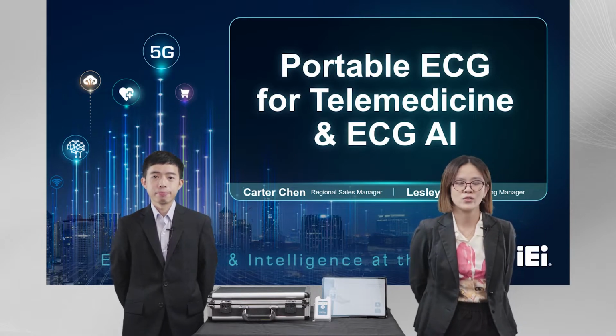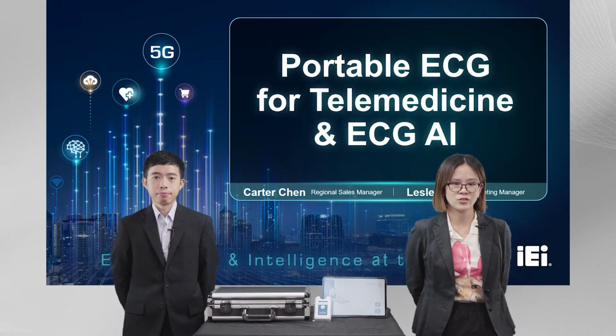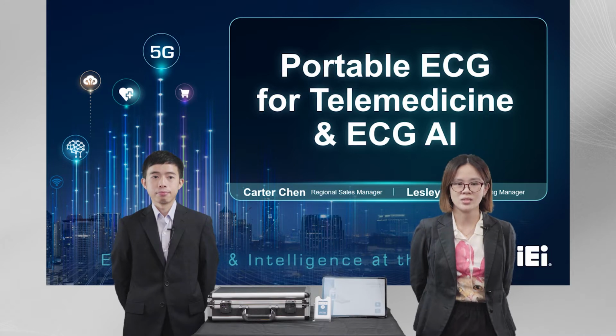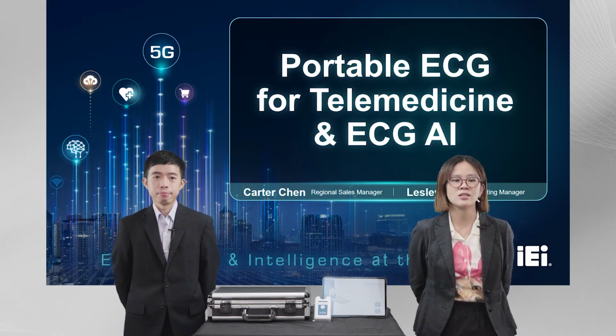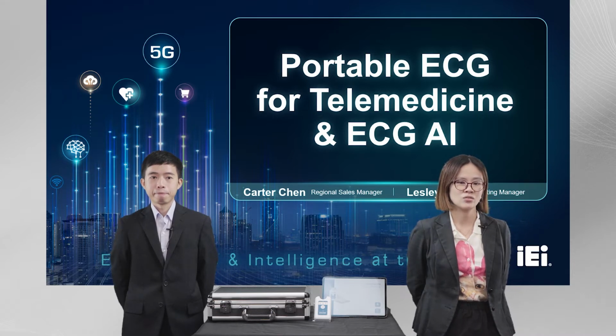Today we are going to introduce one of Brightman's featured products, the 12-lead portable ECG, and use some successful cases to explain its features and how it applies to telemedicine and ECG AI applications.